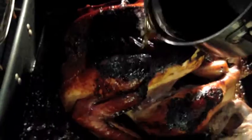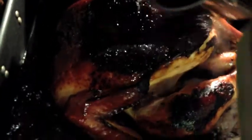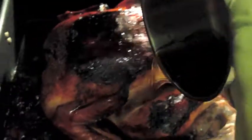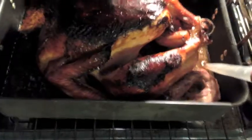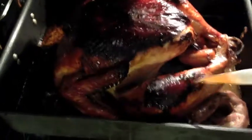For its remaining 30 minutes in the oven, make sure you put your glaze all over your turkey, assuring that it gets into the nooks and crannies and all over the skin. Close your oven door and let the turkey continue roasting. After about 15 minutes, open the oven door again and proceed to baste your turkey once with its drippings. Let the turkey continue roasting in the oven for another 15 minutes until it's ready to come out.